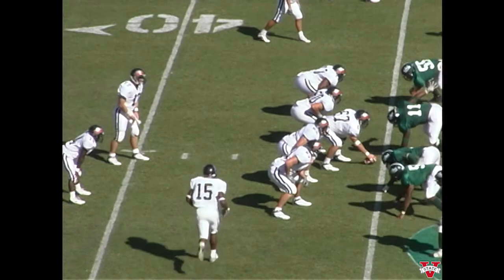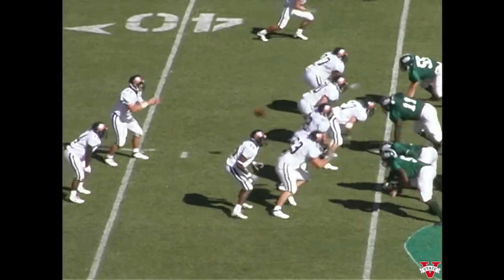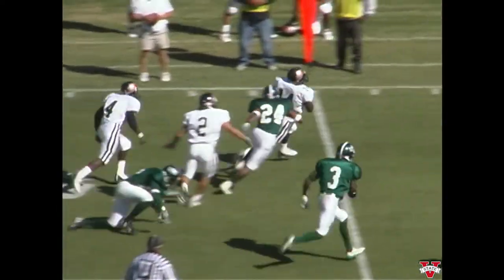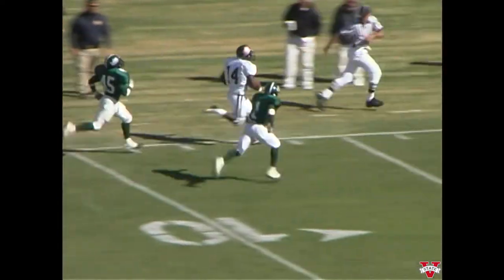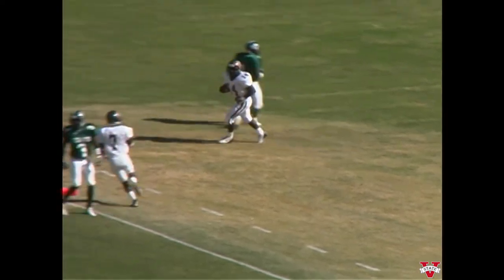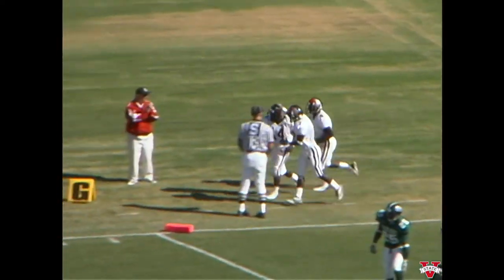They've got about eight guys within 5 yards of the line of scrimmage. Man coverage on the Blazer wide receivers. Dusty inside to Aaron. Cuts it outside. Aaron to the 50, the 45, the 40, the 30, the 20, the 15, 10, 5. Touchdown, Blazers. Holy cow. 55 yards. No flags, Rock. No flags. Aaron Jenkins on a little toss.